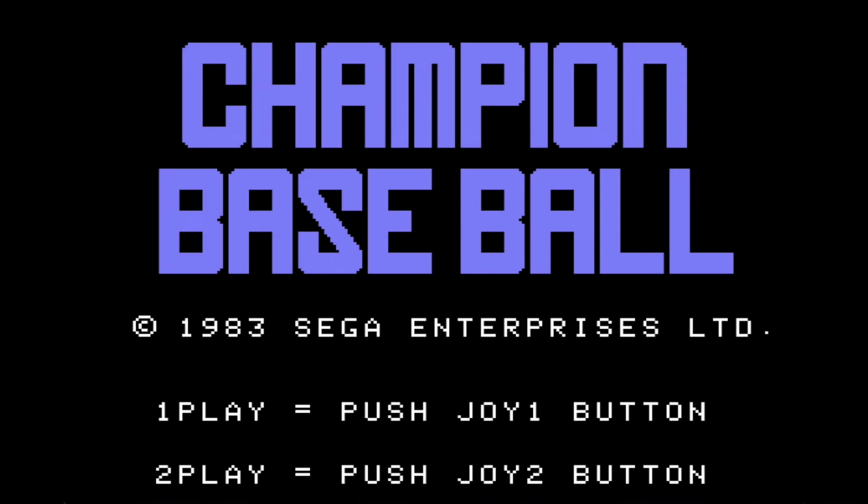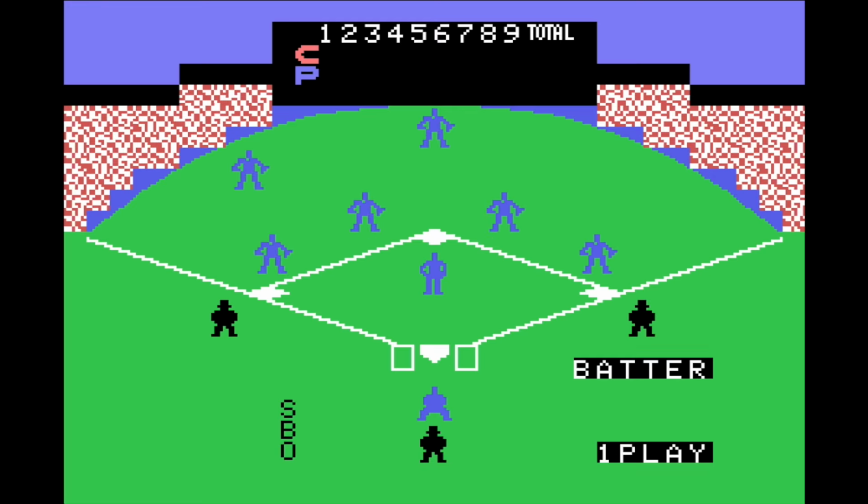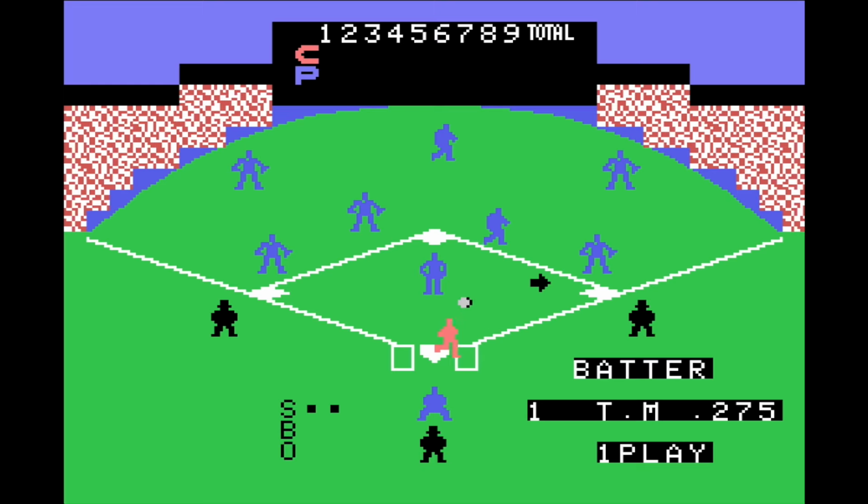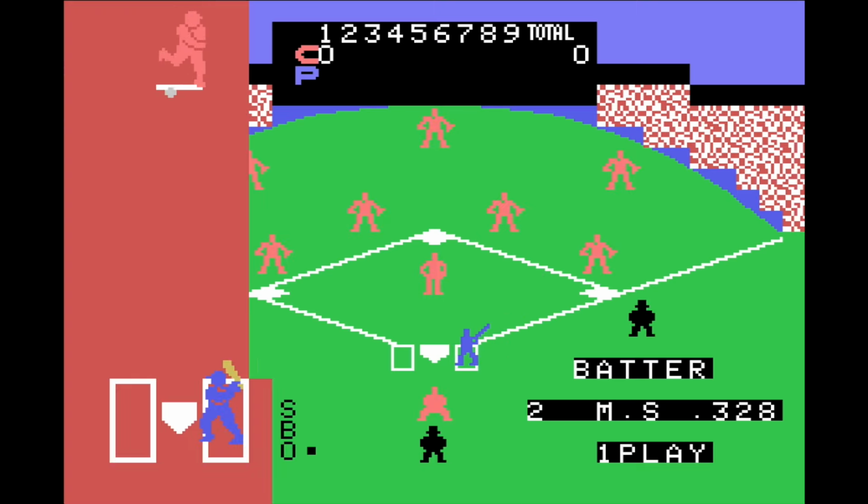Champion Baseball. This is a primitive baseball game just like you'd expect. I do appreciate the batter pitcher window on the left side of the screen. Hitting is really tough and fielding is extremely easy. Not much else to say here.